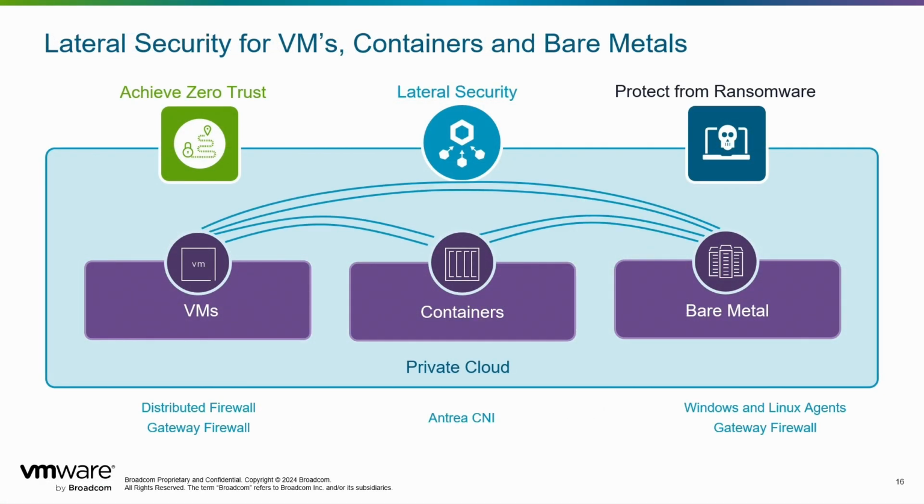We don't just do lateral security for VMs. We also have it for containers and bare metal as well. You can achieve zero trust, lateral security, and protection from ransomware, all with our portfolio. We have the VMs that are protected by the distributed firewall and the gateway firewall. We have the containers that are protected with Antrea. And then we have bare metal. We have our own agents as well. We have a Windows and Linux-based agent, and you can also protect those bare metal workloads with Gateway Firewall.